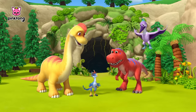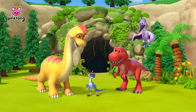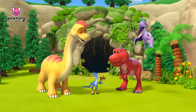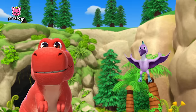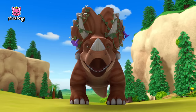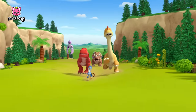Vella, you aren't just a tiny dinosaur after all. Now you know. Don't look down on me just because I'm small. We won't. Bella is a small but very fierce dinosaur. Who wants to be the villain next? Me! How about a villain with horns? Huh? Run away!